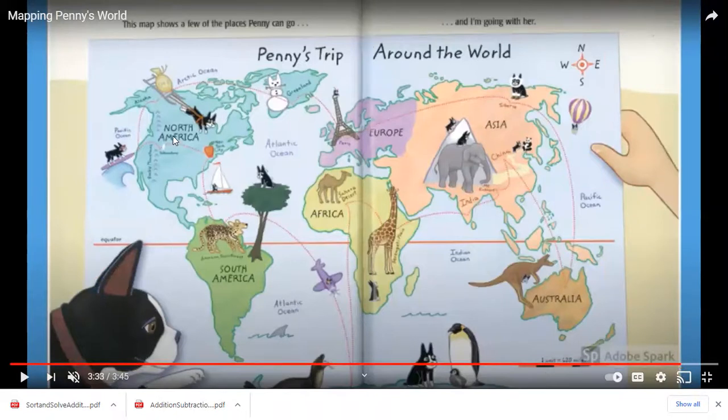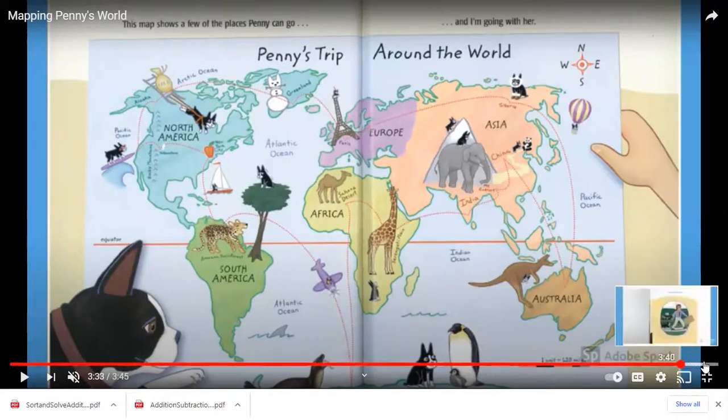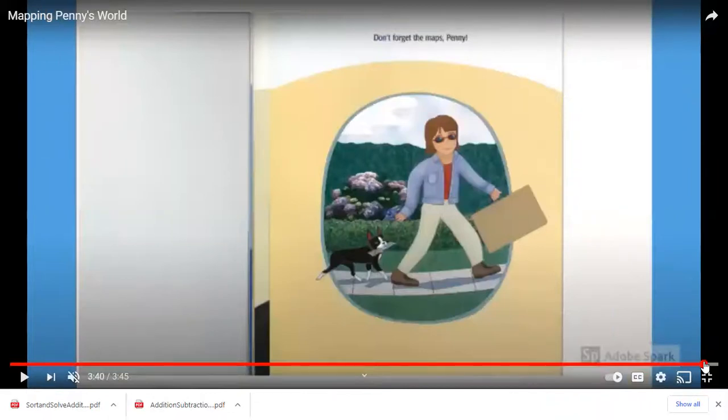There's North America. Oh, look, Penny's gonna go surfing, sled racing up near Alaska, South America. Ooh, in the rainforest, cool habitat space. Maybe in the grasslands in Africa. Ooh, the Arctic down here with the penguins. Maybe she's gonna go visit the elephants and pandas in Asia. Whoa, she could go around the world. Don't forget the maps, Penny. Yeah, don't forget the maps if you're traveling that far.